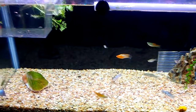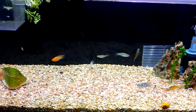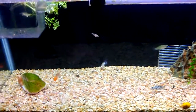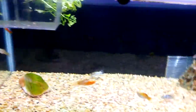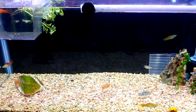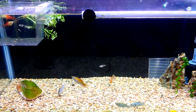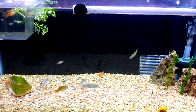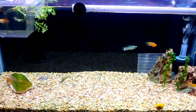And I know I plan on adding some panda corydoras. I have 8 in another tank, so I know that I'm going to move those in here. And so that's what I'm definitely going to do. But I'm also thinking of adding my roseline shark, because I have a 4-inch roseline shark in my 30-gallon, and that tank is heavily planted. I think he might be better off with more swimming space in here.